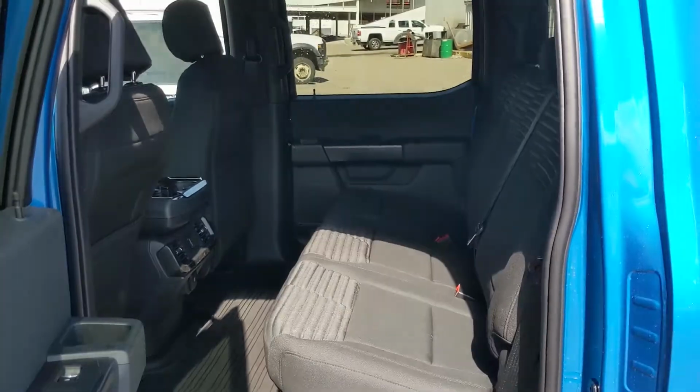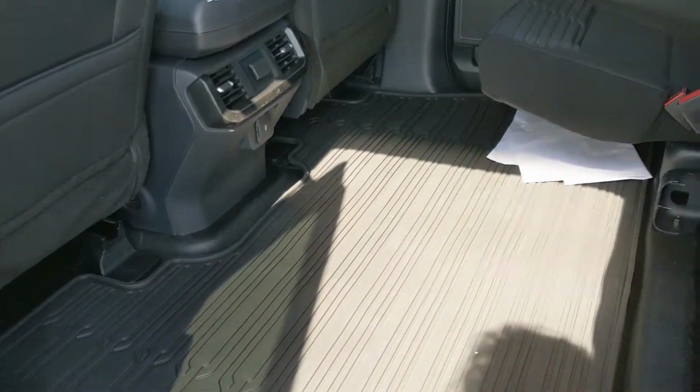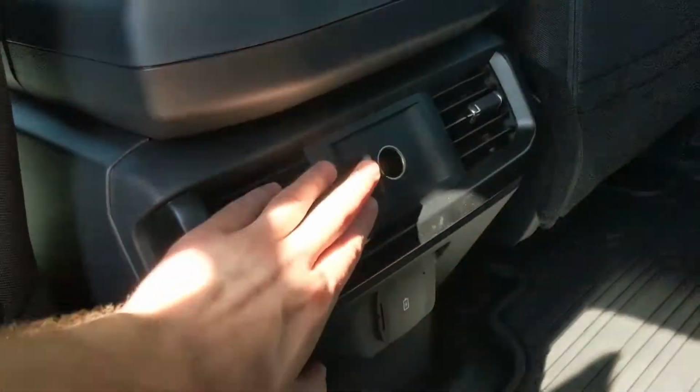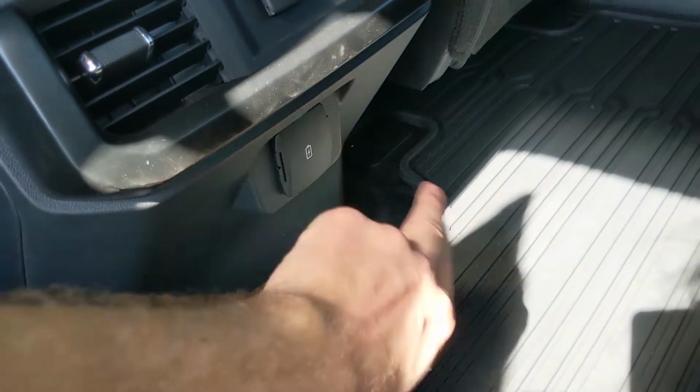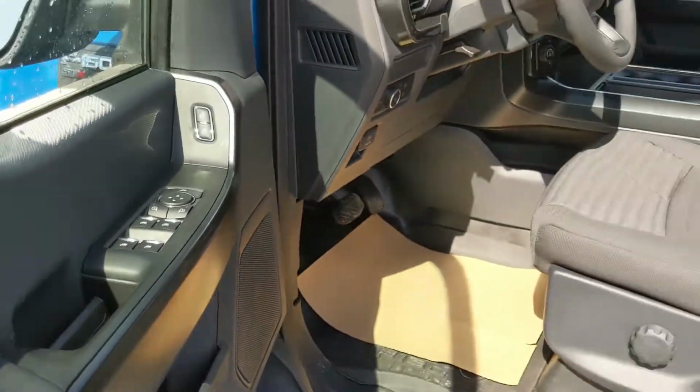And first, looking at the back seat, we have seating for three spaciously that can be lifted up and out of the way to accommodate any other cargo you might want to put back here. And then in the middle, you have two cup holders with a 12-volt power outlet and a USB and USB-C down there. And then looking in the front, where you have power windows, power mirrors, and power locks.